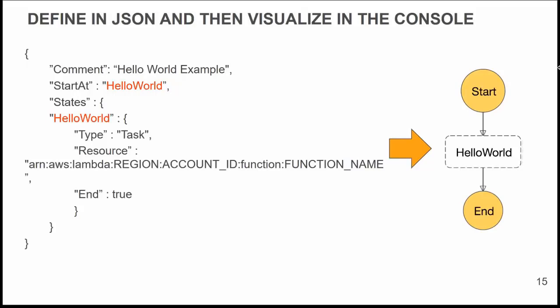You can see you can put comments in the JSON so you can annotate your code. You simply specify, where do I start? In this case, at hello world. And then you define each state. In this case, one state, a hello world state. And then you say the end is true. And this generates the graph on the right.